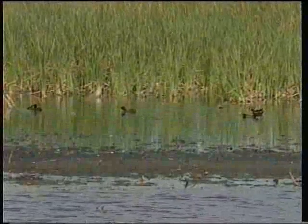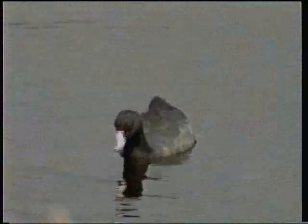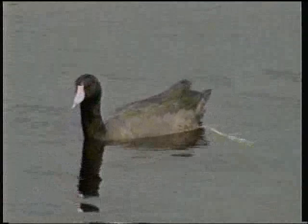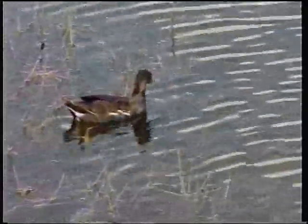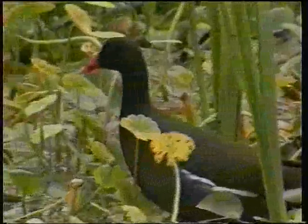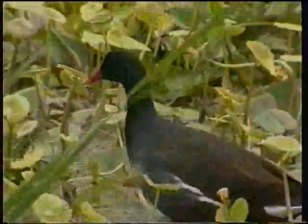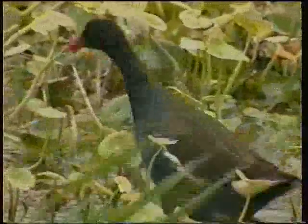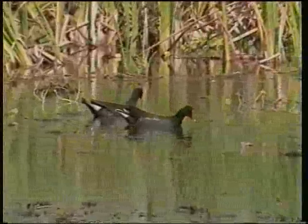Over 300 species of birds have been seen in this fragile habitat. About half nest here. Coots are the only white-billed bird in the glades. By watching this bird's activities in the water, you would think it has webbed feet, but it doesn't. This immature common moorhen is in the same family as the coot. The adult, while in breeding plumage, displays a red bill with a yellow tip and red mantle. Moorhens also have a characteristic head movement while swimming. It is also known that they mate for life.